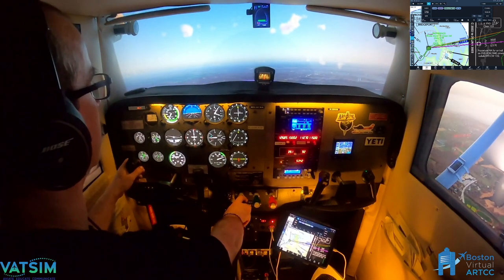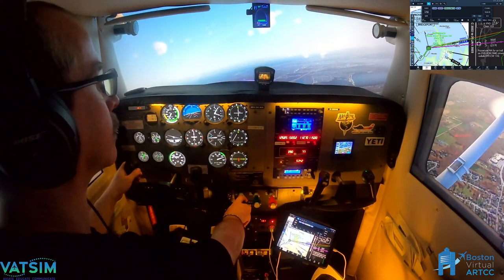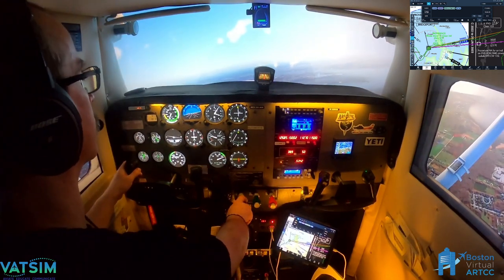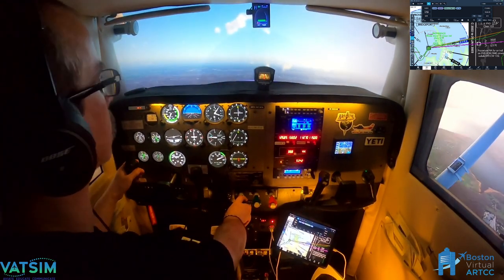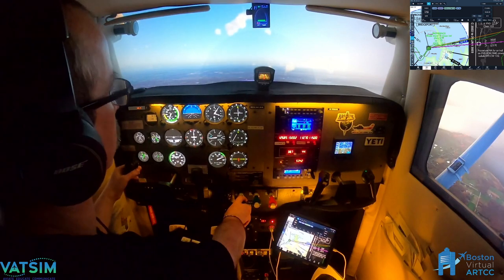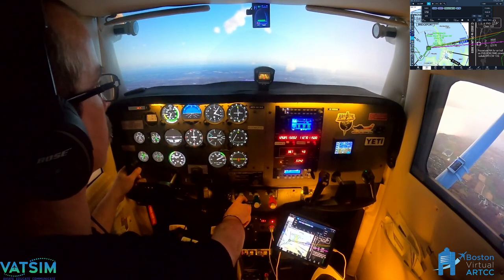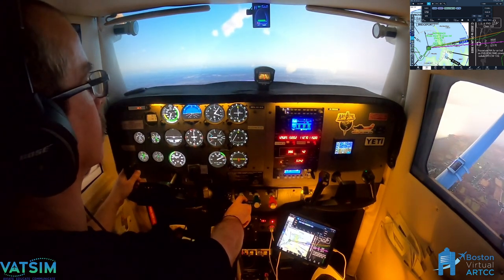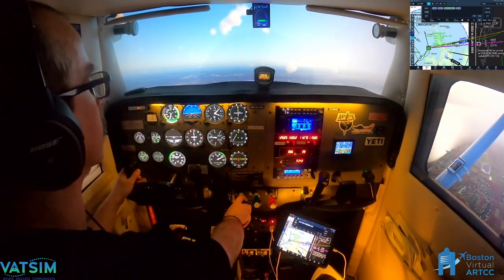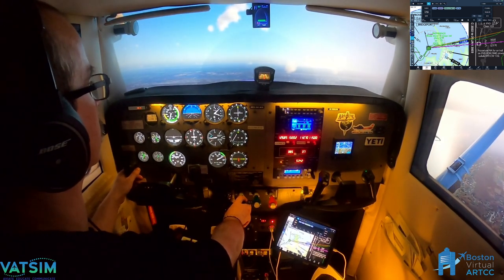We're looking at 23.9 DME, and we're at 7.5. Alaska 840, turn left heading 310. 310, Alaska 840. Canada 984, maintain your best rate of descent and contact New York Center on 132.17. 132.17, Air Canada 984.